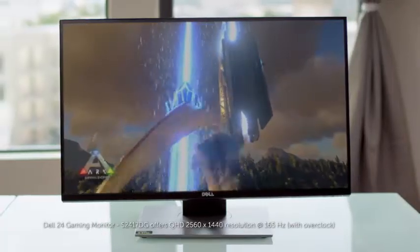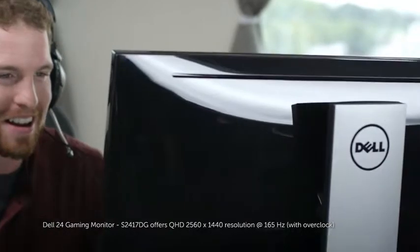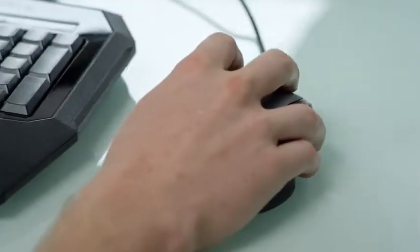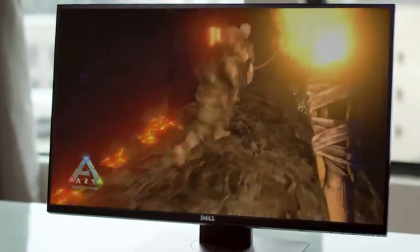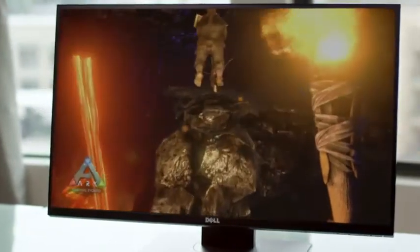An ultra-fast refresh rate of 144 Hz lets you battle on blur-free. Enjoy swift and responsive gameplay with an extremely rapid 1 millisecond panel response time. And with vivid Quad HD resolution, you get all the action in almost double the details of Full HD.